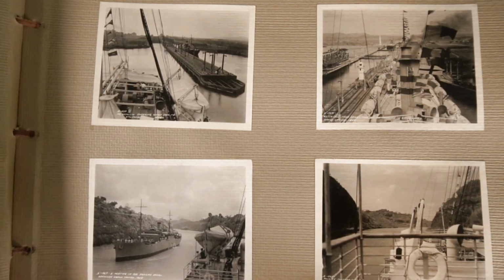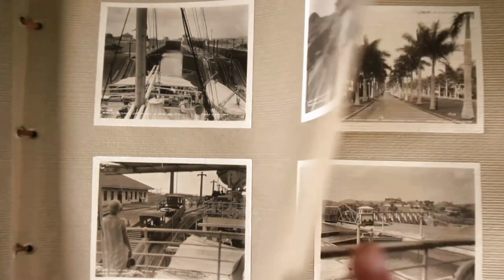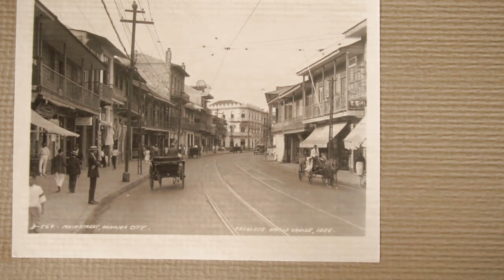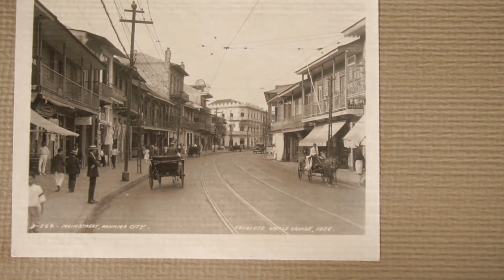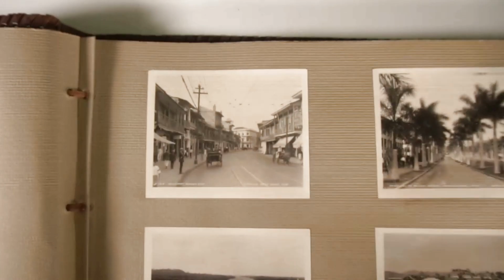These are professional photos, originals. It was only taken for this one specific excursion here as well, too, as you can see. Here's a really nice one here in Panama City. The downtown scenes are usually the best ones. Those are the ones that will be worth the most money. Yokohama is coming up in a minute. Now, something like this will probably get me $25 or so easily.